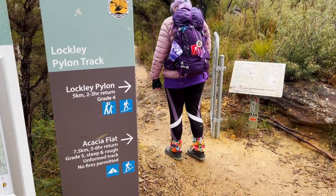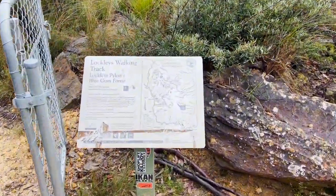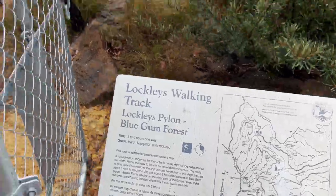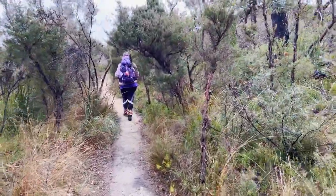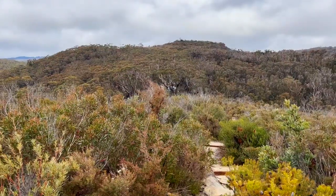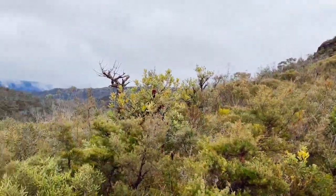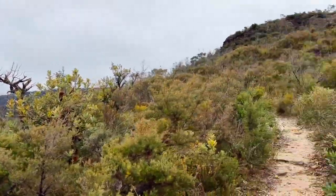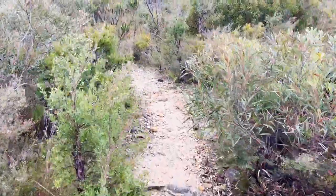So we're checking out the Lockley Pylon track. Back in the Blue Mountains to do a couple hikes. And here we go. Cars are down there. We've only just started the walking track. Yes, it's been raining on and off, so there's a good chance we'll get wet. But we thought that never stopped us before. We'll just get out here and keep trekking. Let's go.